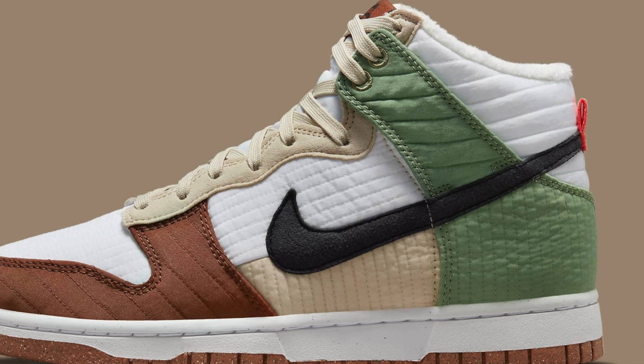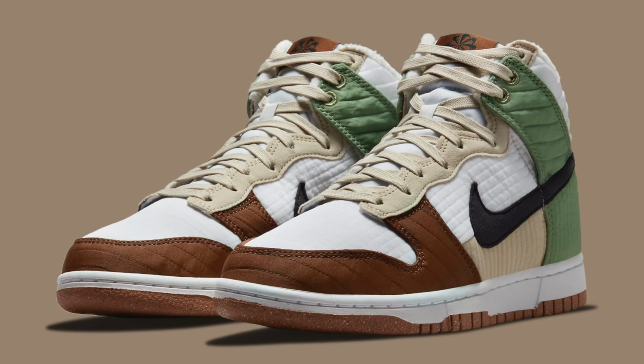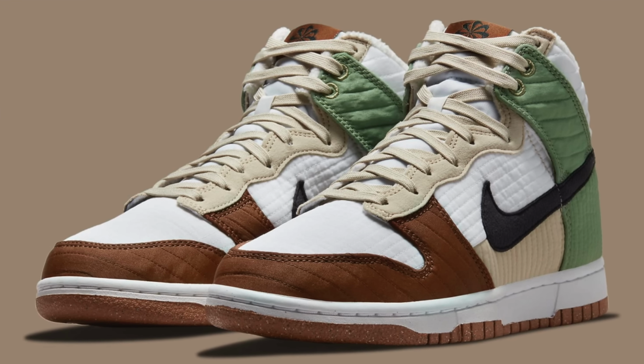It comes in sort of fall colors and features that sort of puffer coat stitching on it. I actually really dig this colorway and kind of wish that it came in all sizes, not just women's sizes, but it is what it is. And I think at this point it's pretty obvious that all Nike Dunks are selling out, so because of that, I'm giving this shoe a sell.